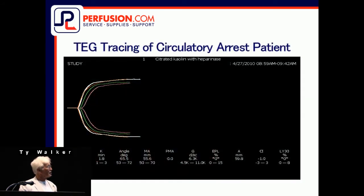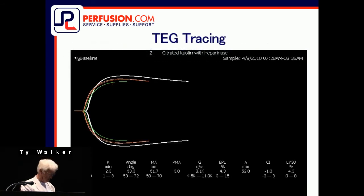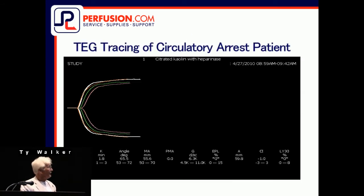So here are our TEG tracings, and this was on our first circulatory arrest patient. If you look at the baseline TEG, and then the on-bypass TEG, and then the patient that's leaving the room, and this was on a cool-down arch replacement circulatory arrest CABG times two.